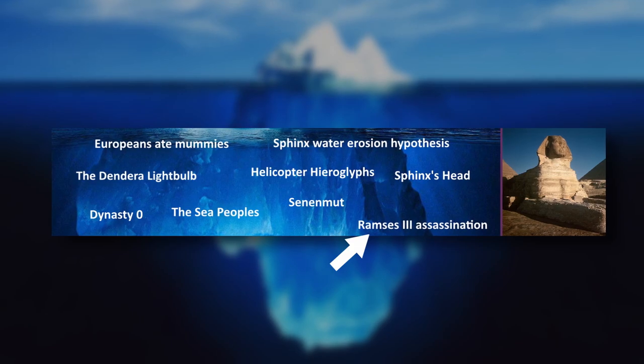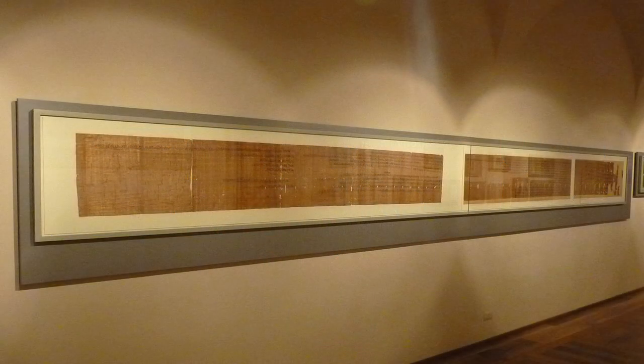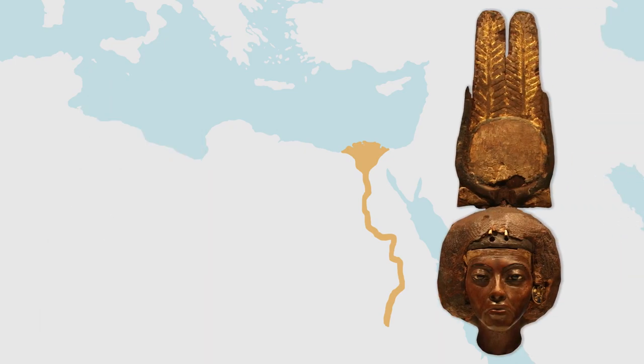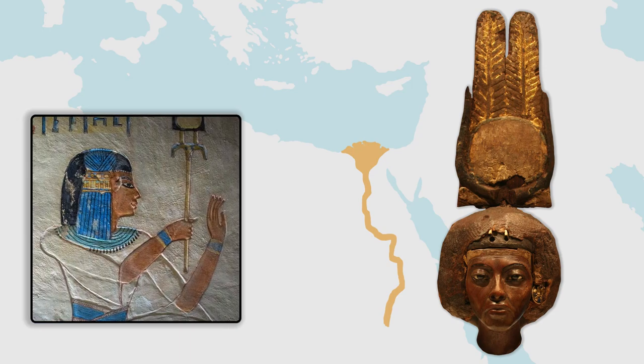Ramses III assassination. The Turin Judicial Papyrus, composed in the 12th century BCE, records the trials held against conspirators who plotted to assassinate Ramses III. During his reign, Egypt was in a state of decline caused by the Late Bronze Age collapse, which toppled many surrounding powers. One of the king's wives, Queen Tiye, orchestrated the conspiracy to place her own son, Pentawere, on the throne instead of Ramses' intended heir, Amenhotep.